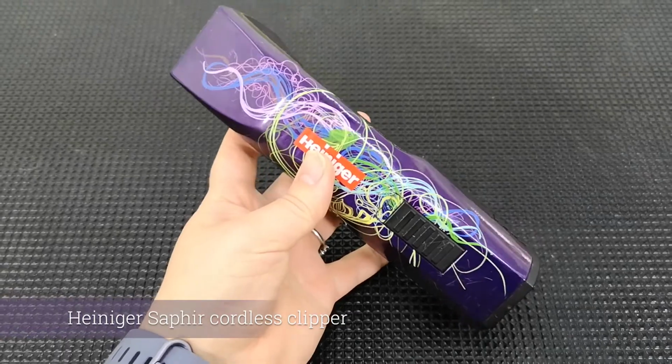And the clippers I use probably doesn't come as a surprise to anyone. We have the Heineken Sapphires. I have absolutely nothing bad to say about these clippers. I know they're a bit of a love or hate clipper because some people find them a bit too clunky to hold, a bit too heavy, a bit too loud, but in all fairness, none of that bothers me.